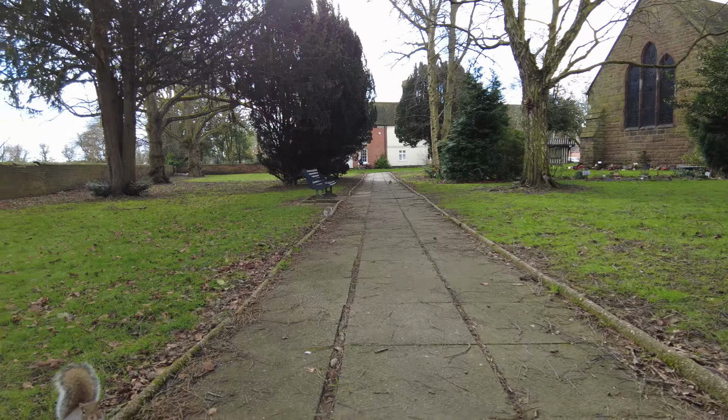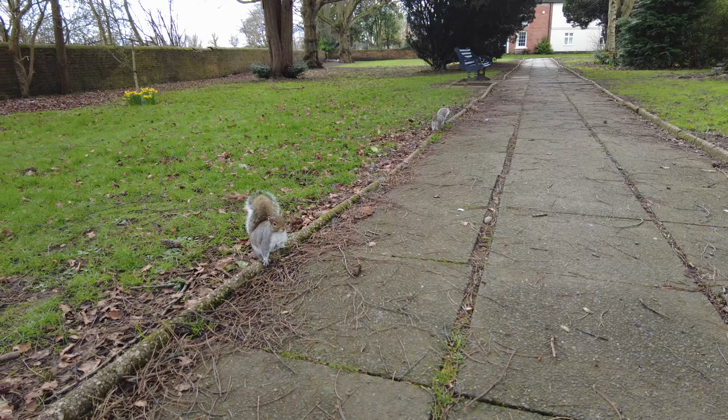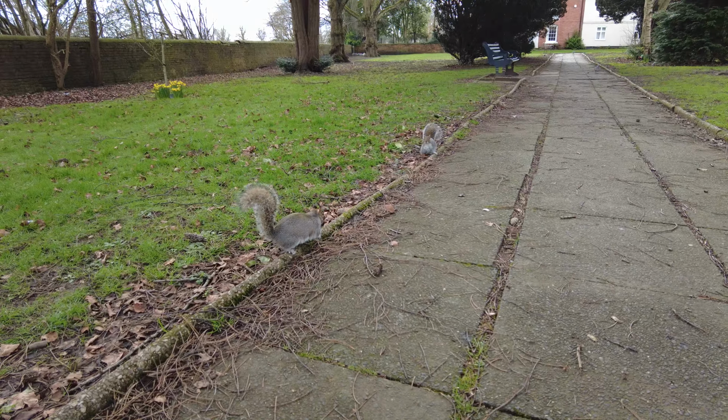Venture inside, and you'll discover a treasure trove of stained glass windows, ancient stone carvings, and a palpable sense of spirituality. Each corner of the church is a chapter in the unfolding narrative of Yardley's history.